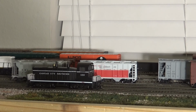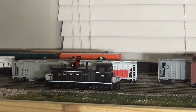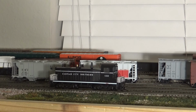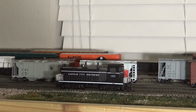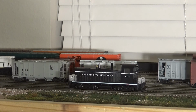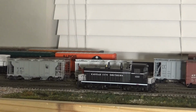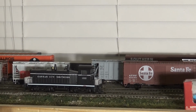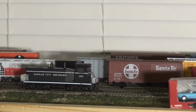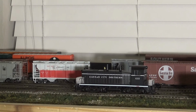That's speed step 10. So it creeps along really nicely. See what happens when I do 1. So you can see at 1 it's just barely moving. There's 2. We got it up to 5. That's great. Really nice. Yeah, I'm real happy with that. I didn't know Broadway Limited had made any KCS NW2s, so really happy that I found it.